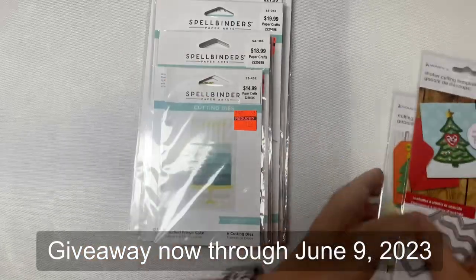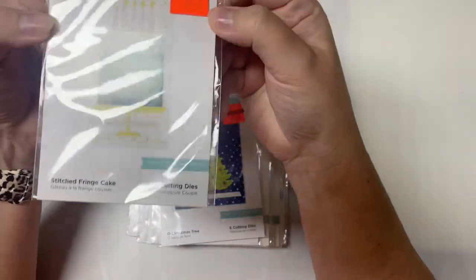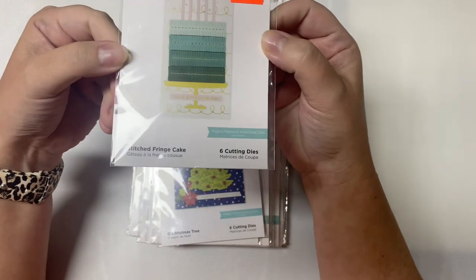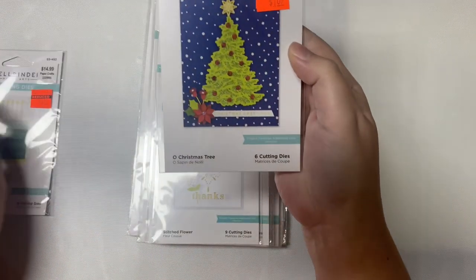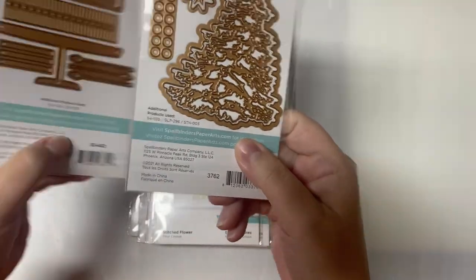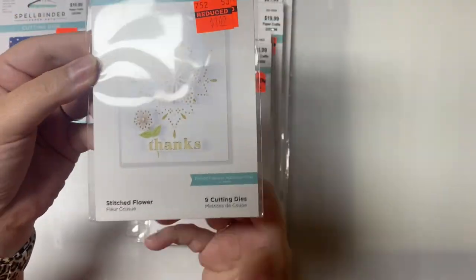But let me start with the Spellbinders. $14.99 marked down to $1.49. This is the Stitched Fringe Cake. This is the O Christmas Tree. I guess I could turn them over for you, sorry. This is called Stitched Flower.